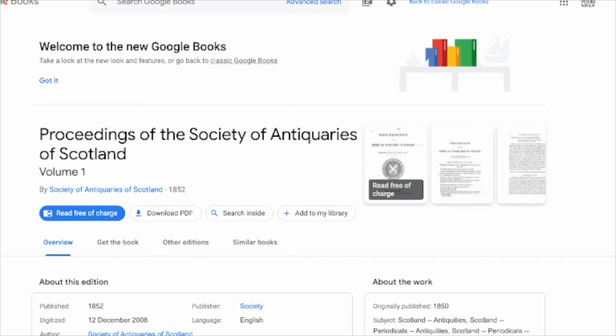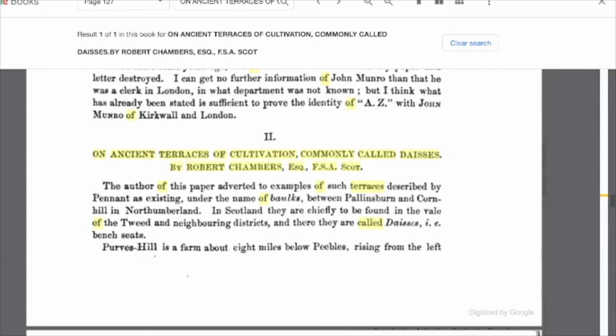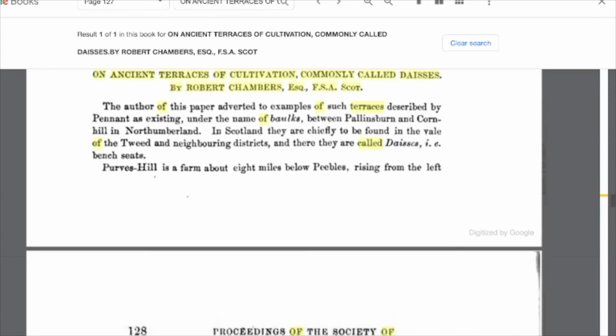Anyway, let's read it. Okay, on ancient terraces of cultivation, commonly called Daisses, by Robert Chambers, Esquire, FSA Scot. The author of this paper adverted to examples of such terraces described by Pennant as existing under the name of balks between Pallinsburn and Cornhill in Northumberland. In Scotland they are chiefly to be found in the Vale of the Tweed and neighbouring districts, and they are called daisies, i.e. bench seats.